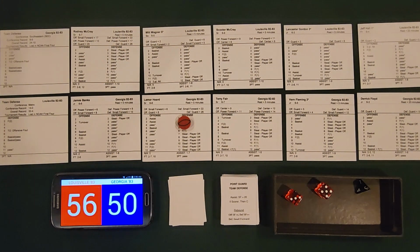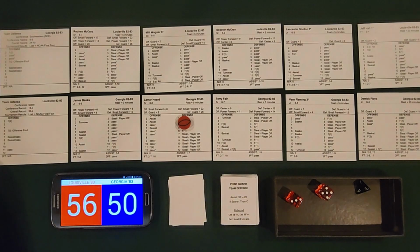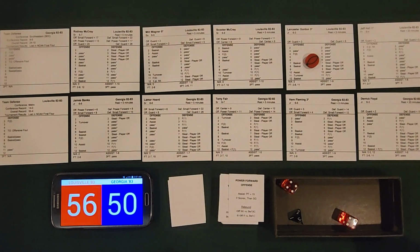Yeah, I have 11 blocks for Louisville. They did average over 7, I think. What did I say? They averaged 7.0 on the nose. So they've got the ball. Point guard, Gordon. Offensive card, 8. Scores! Lancaster Gordon. This team usually scores in the 70s. It's been kind of a slugfest, though.